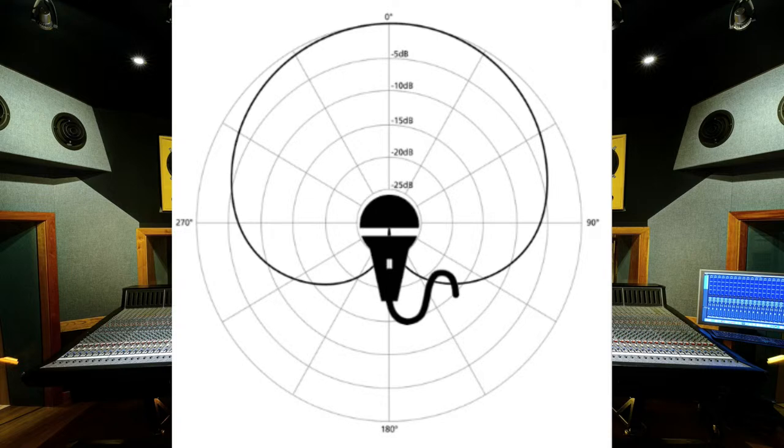Acoustic guitars, when you need to reject drums, that's another great application for a cardioid mic. And most mics are cardioid. It usually is a more expensive mic that's got choices of polar patterns where you can select cardioid or omni or figure eight or hypercardioid, whichever complement of those they have.